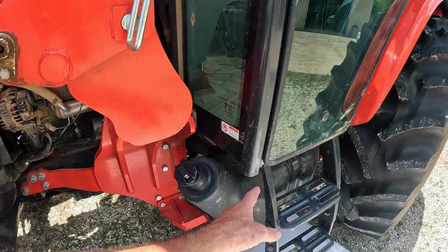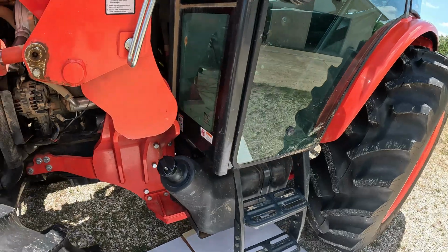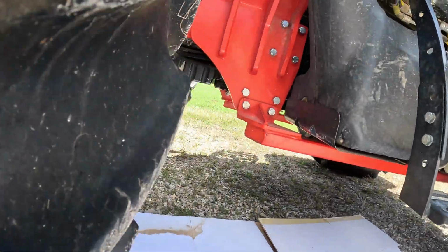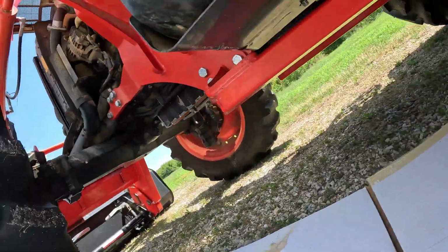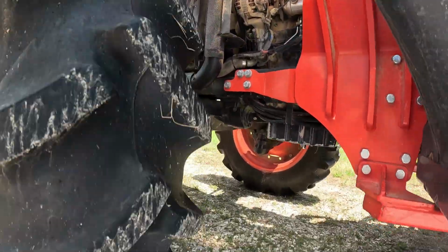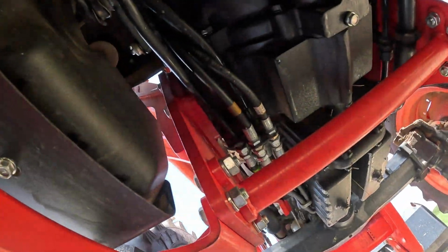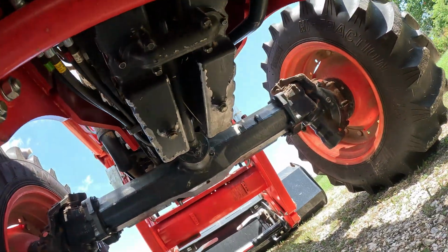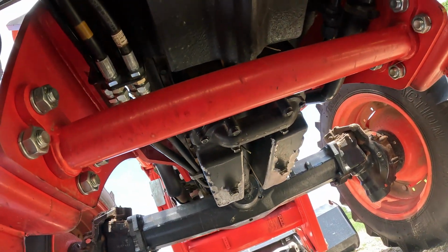I mean, your fuel tank's here, your fuel lines are coming up under there. I thought maybe it's under there, but it ain't. I crawled down here, and I am not seeing a water separator. They look similar, but one is gray and one is black.